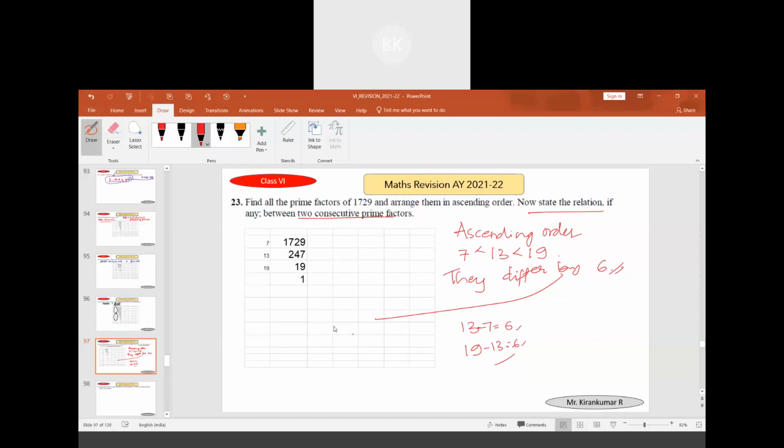Whatever three numbers we are getting here, we have to write them in ascending order. Between these, consecutive means whatever answer we get in that consecutive, 7 and 13, 13 and 19, they are consecutive. You have to see the answer accordingly. Understood?